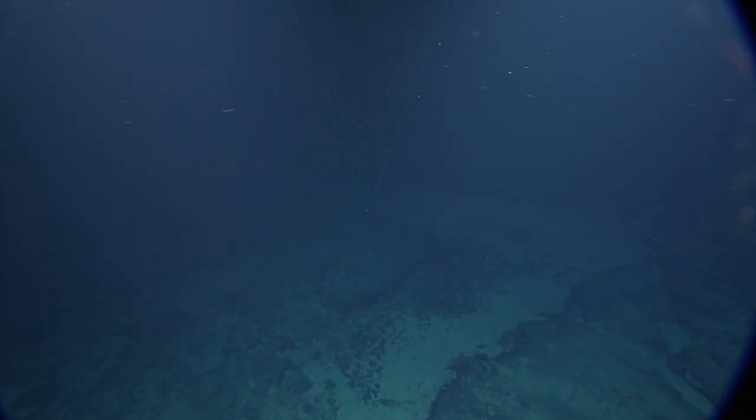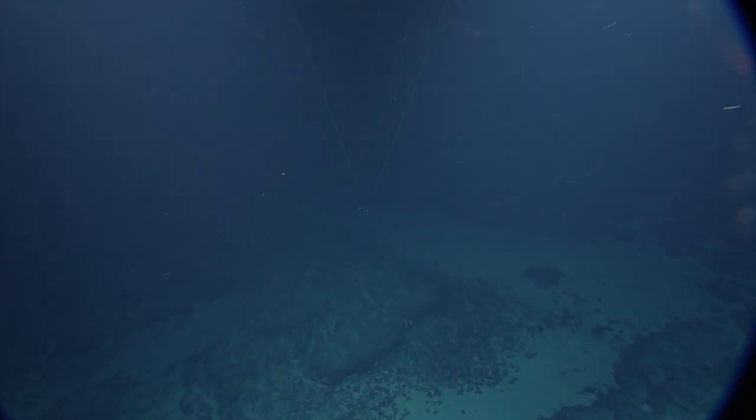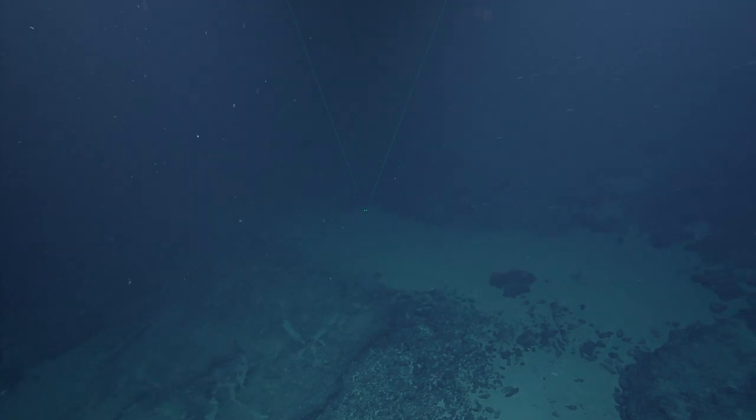Might have to come down on the winch a little bit for me to get down to the bottom. Potential nodules here? What do you think? Are these too angular?